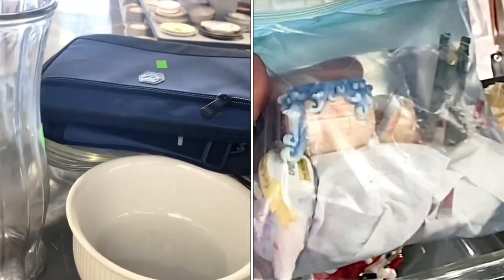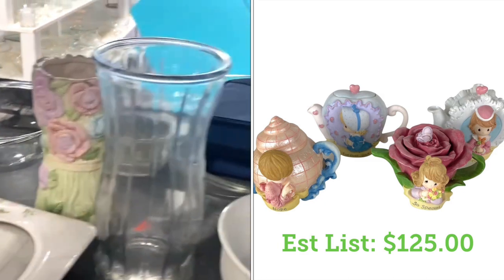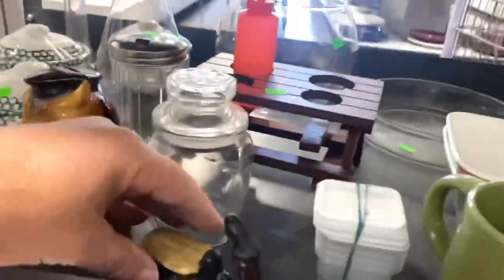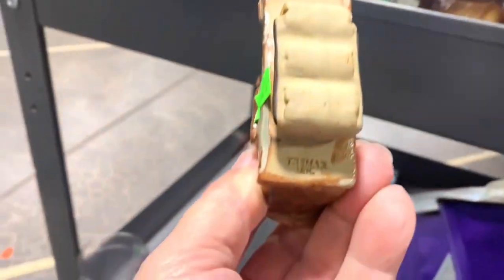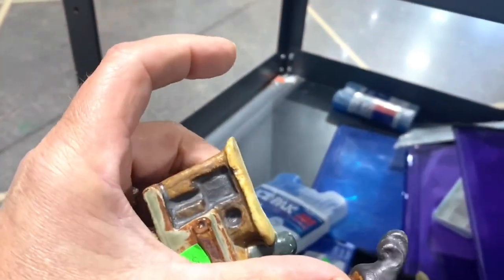You have to take a look in these little bags, because last trip here, I found a bag of Precious Moments miniature teapots. If you haven't seen that video, go ahead and take a look at the last one. This is a Tremar from the UK, glazed pottery steam engine. This looks like it could be a pretty good item, so I hustled that over to the cart for inspection later on.